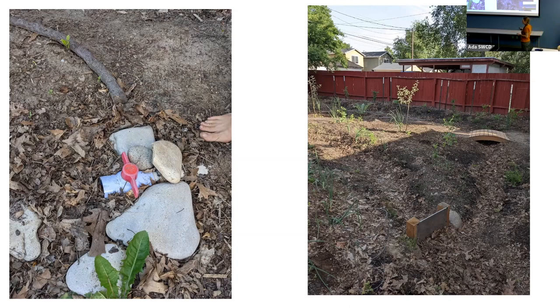They plan things accordingly. So plants that need more water are closer to the swale, plants that need less water are high and dry.